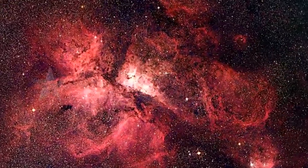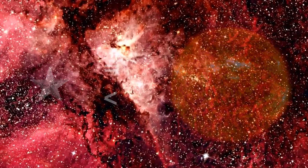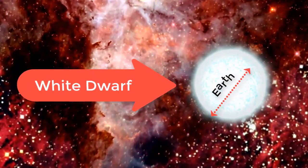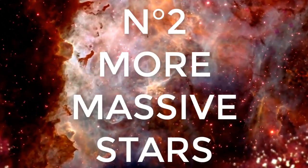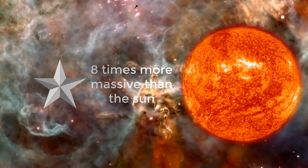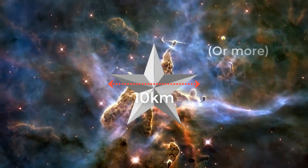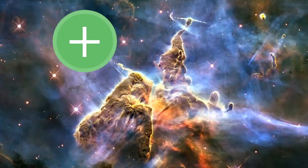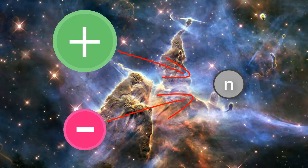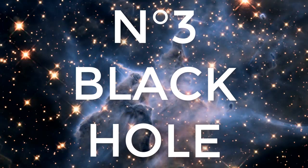For small stars, with a mass comparable to the mass of the Sun, its nucleus will be transformed into a white dwarf, an object as massive as the Sun, but of a size similar to the size of the Earth. If the star is about 8 times more massive than the Sun, it will collapse even more, and it will have the size of about 10 kilometers in diameter. When collapsed, the protons and the electrons will merge, leaving only neutrons, which will be responsible for resisting the pressure of gravity, repelling each other.